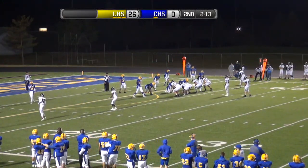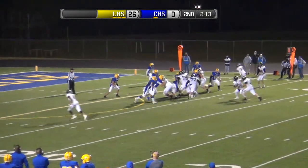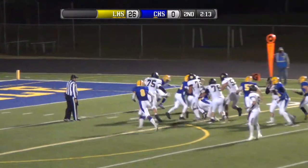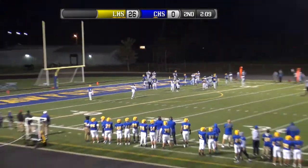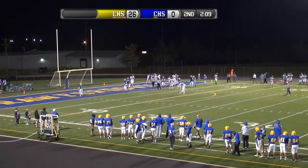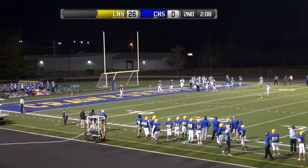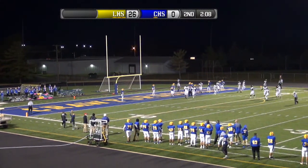Yeah, they're twins, right. Slot split left. Oh, big hole for Bowen there, and he was hit by Willis, but marches on into the end zone for the touchdown for Lebanon. He's a big dude to bring down. Yeah, for sure.